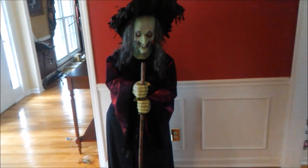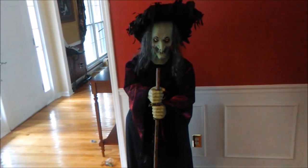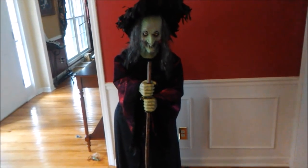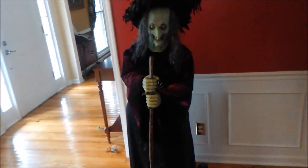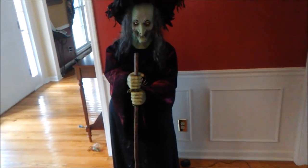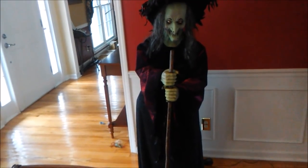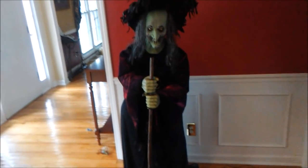So if you haven't seen a Cauldron Witch before, it's one of the more advanced Gemmy life sizes. And although she's short in height, she does a lot. She stirs her cauldron, her mouth moves, her eyes move, and they also light up in her head, back and forth as her hips sway side to side. So she does a lot.